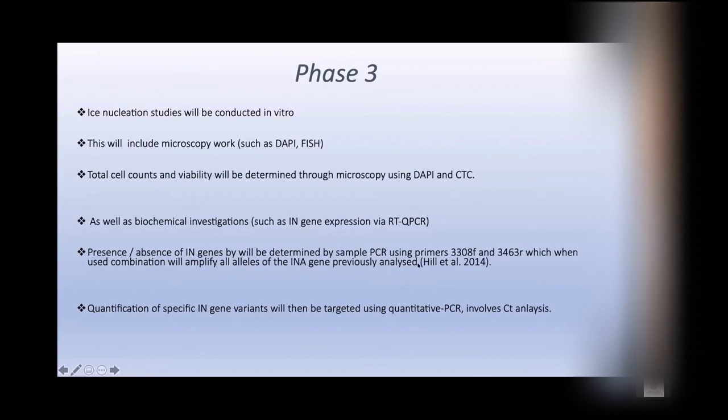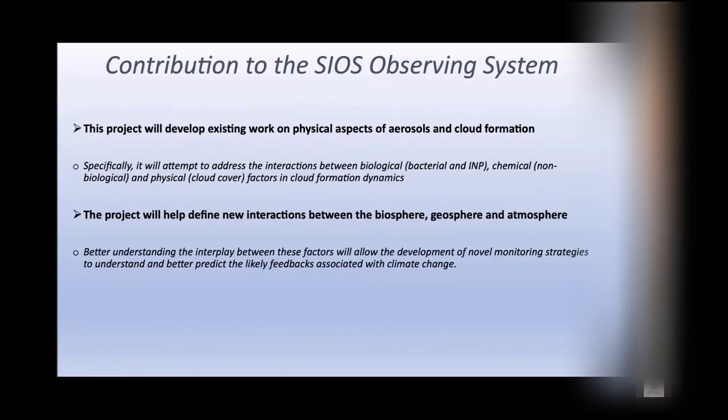So how does this contribute to the SIOS observing system? This is to develop existing work on the physical aspects of aerosols and cloud formation that's already been carried out at the Zeppelin. Specifically, we attempt to address the interactions between the biological, bacterial, and INP, chemical and physical factors in cloud formation dynamics. So this project will ultimately help to define new interactions between the biosphere, geosphere, and atmosphere.